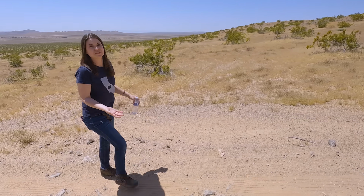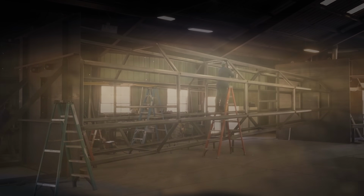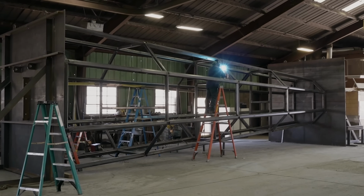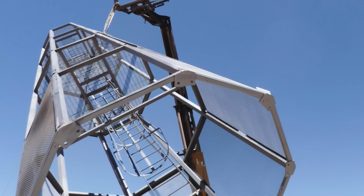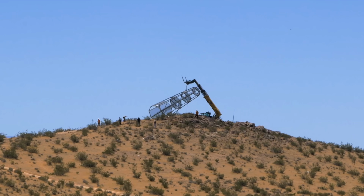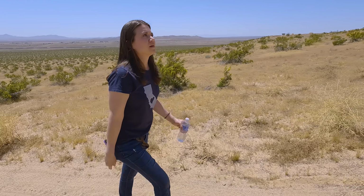So the lighthouse we're about to see was constructed by artist Daniel Hawkins. The idea arose when Daniel was driving through the desert at night and began to feel lost in a dark void. He wanted to create something that would serve as a landmark for travelers passing through the California desert. So Hawkins worked exclusively with local contractors to construct this 50-foot tall building. And on July 1st, 2017, it opened to the public.